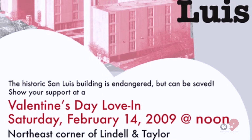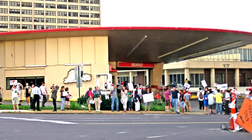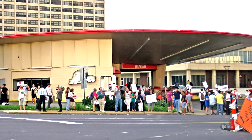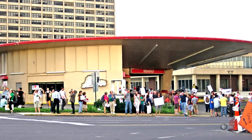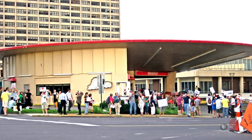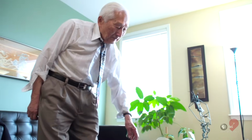Modern STL members applied what they had learned from their failed attempt to save the building on Lindell to launch one of the most well-known preservation campaigns in St. Louis history. When the building was being rehabilitated, it was listed on the National Register of Historic Places, and the developer used the federal and state tax credits to rehabilitate the large buildings, and then announced that he was going to tear down the little gas station, which was really the signature building of the whole complex. So people were upset because of the loss of the building, but also the hypocrisy of it.